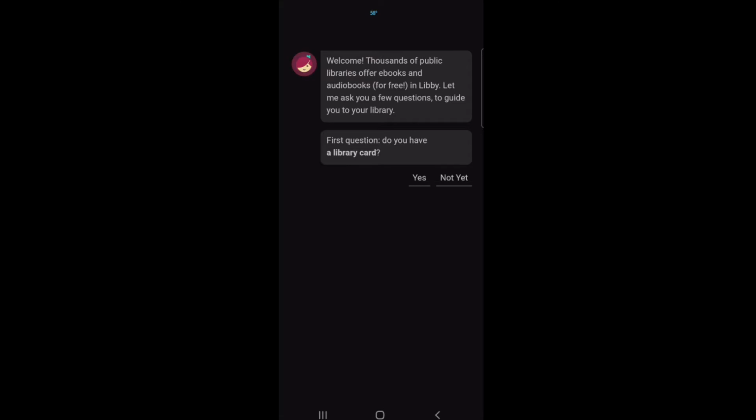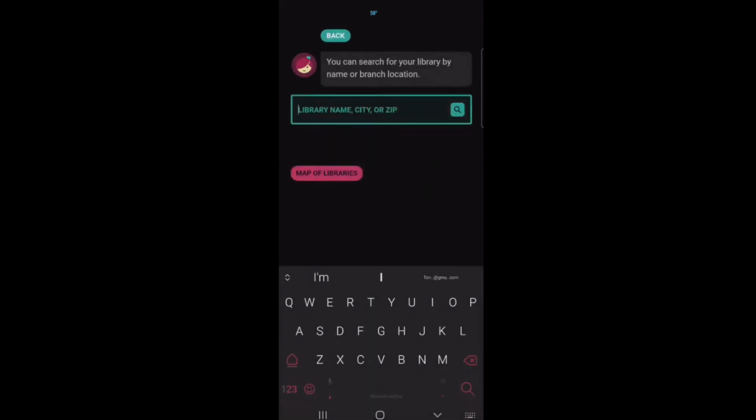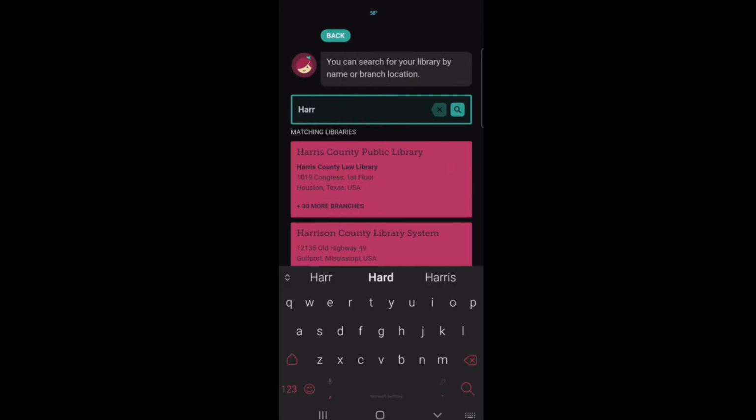So when you open up Libby, you will get this start page, and it's going to basically ask, do you have a library card? If you have one, go ahead and select yes. I'm going to go ahead and do a search for a library, and I happen to use the Harris County Public Library, so we're going to go ahead and use that.